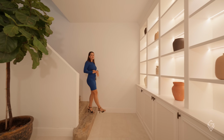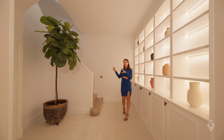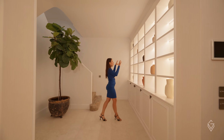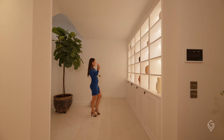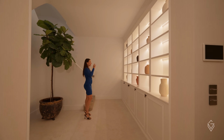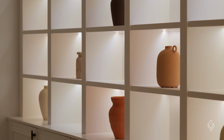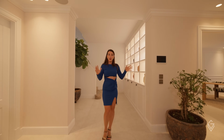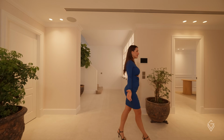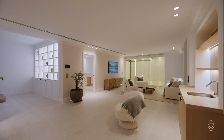Definitely one of the basements which exceed your expectations. Stepping down from the travertine staircase, you are welcomed by this decorational wall, which to me looks like a ceramic museum. Perfect vases throughout, open shelvings, each one with LEDs. What a welcome to this zone with so much to talk about. I don't even know where to start from.